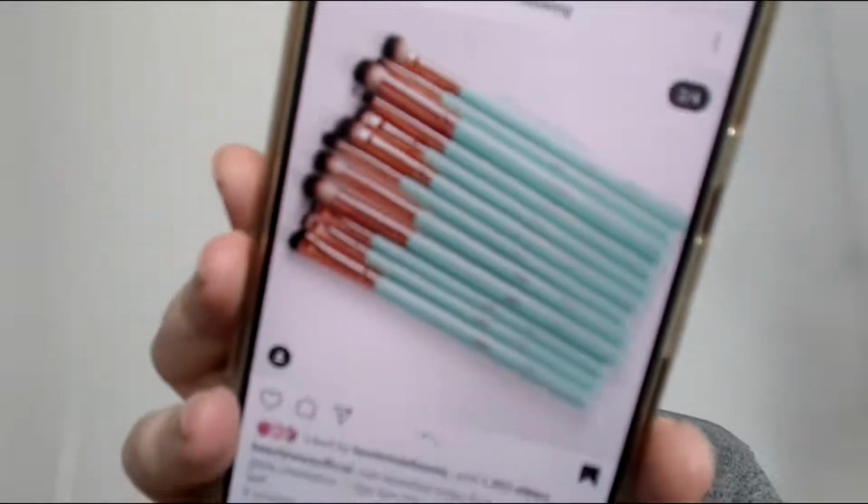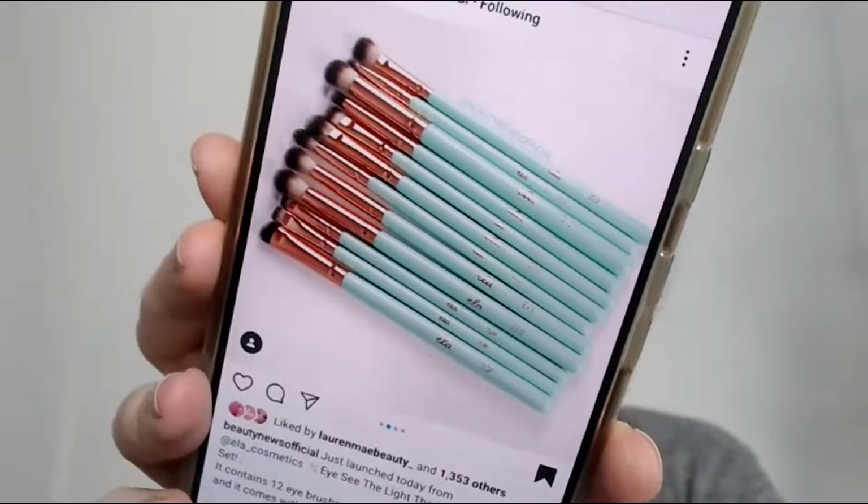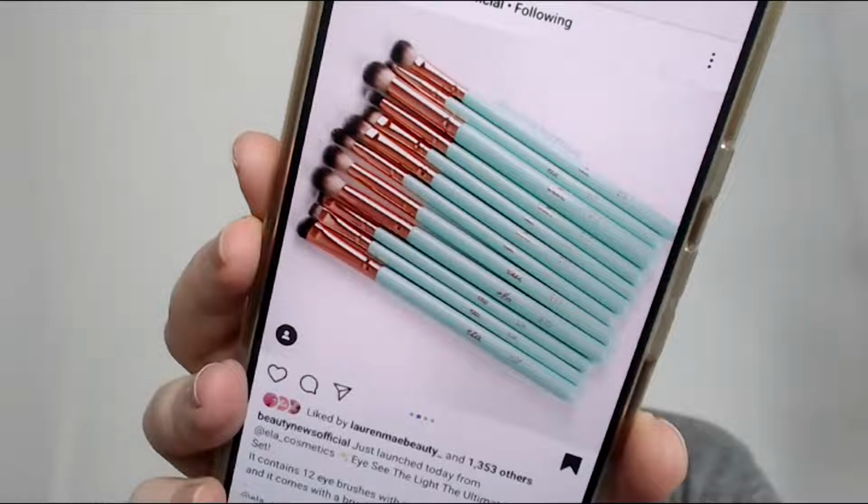Let me see. So this is what they look like. I love the mint and the rose gold. Beautiful.